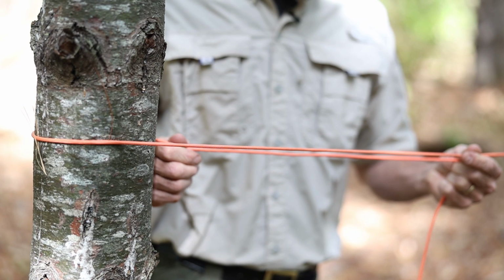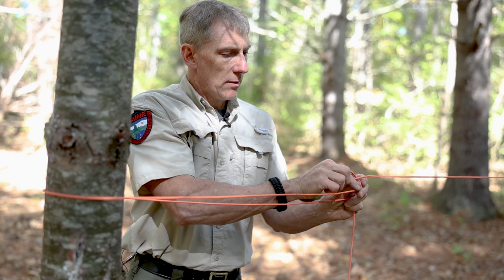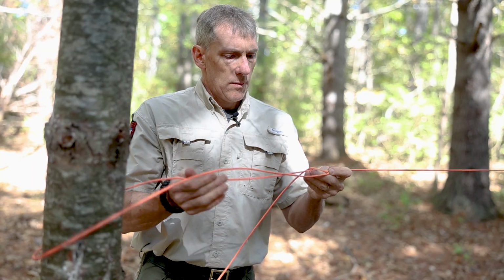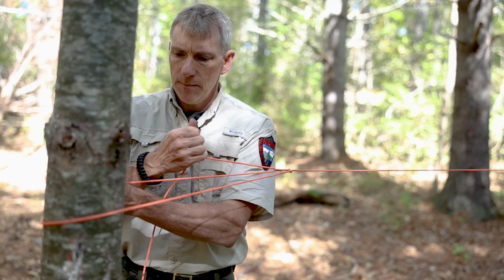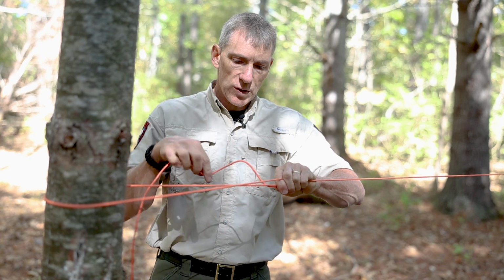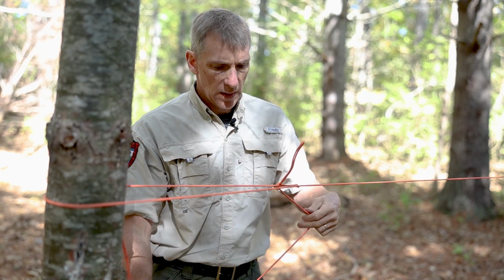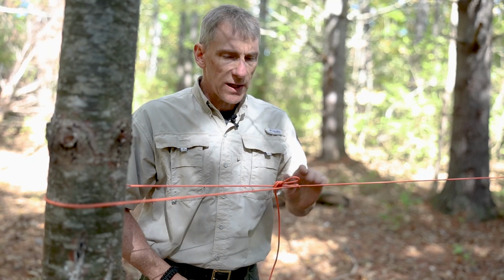Okay, to tie our trucker's hitch, you want to point toward your anchor tree, and I'm going to wrap a loop around my index finger and pull the line through to create a bite. Then I'm going to pass my paracord through the loop, adjust the height, and then pull pressure using mechanical advantage, pinch my line, and make one loop pulling towards my anchor tree. And then I'm going to just make one more loop just to make sure that's not going to come undone.